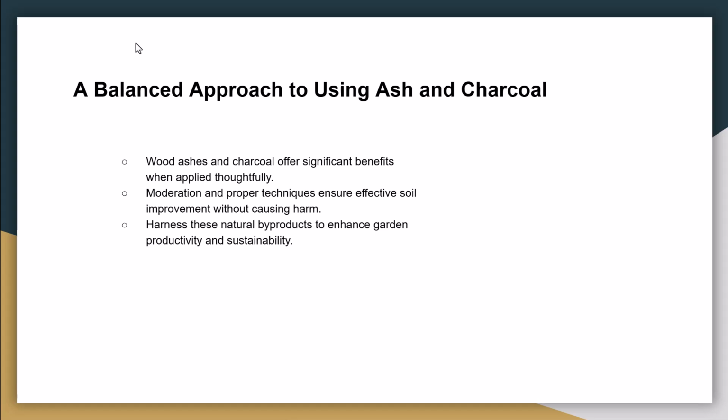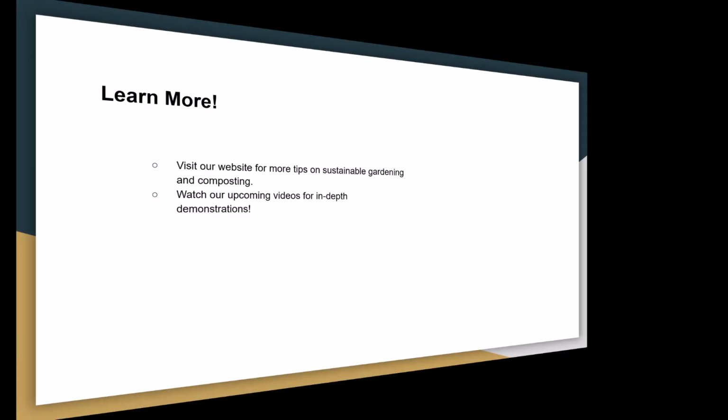So a balanced approach. Wood ash and charcoal offer significant benefits, as we talked about. It's a way of improving your soil structure and adding appropriate macro and micronutrients as well. And you can harvest some of the byproducts and enhance your garden as well.